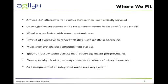So where do we fit? Well, certainly we're a next life alternative for plastics that are outside of the economically viable range. We see a lot of commingled waste plastics embedded in municipal solid waste streams from our waste industry clients. Mixed waste plastics that are considered too contaminated to be further segregated. Difficult or expensive to recover packaging plastics, we might call them exotic plastics, which we're seeing more and more of all the time. Multi-layer film plastics, plastics that are unique to certain industries like automotive or electronics that require a lot of front-end processing.